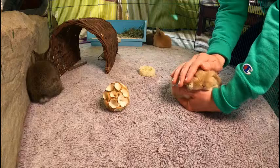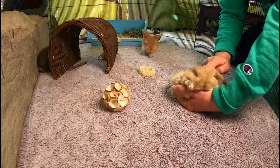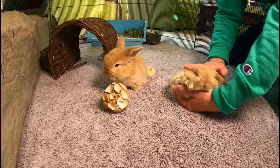See the little teeth chomps? It's like bunny purring. If you're petting your bunny, usually on the head, giving them massages and they chomp their teeth, it's like bunny purrs. They're happy.